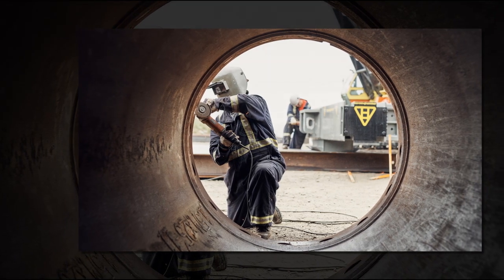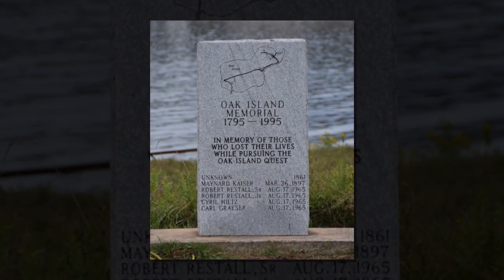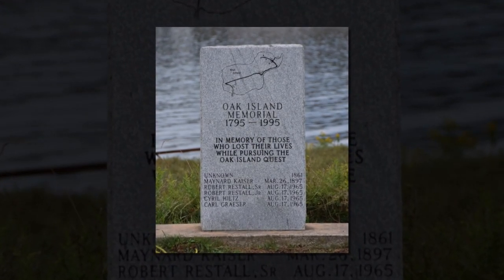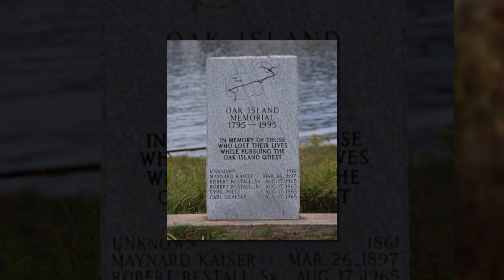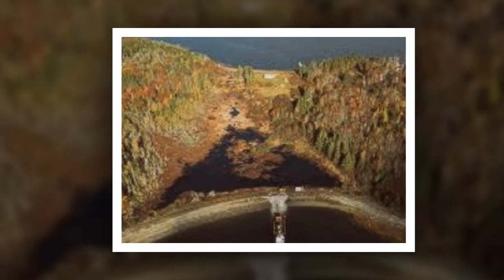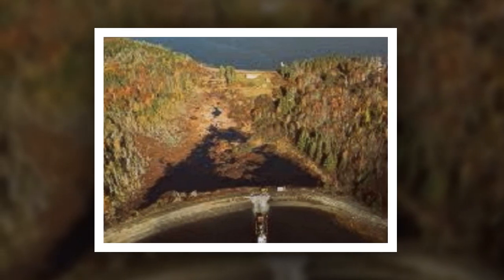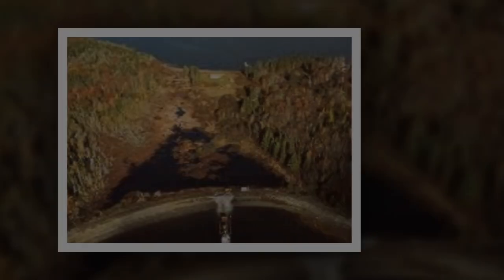"We're closer than ever," Marty said, a grin spreading across his face. "Let's see this through to the end." With newfound resolve, the team pressed on, determined to honor the memory of the money pit builders and uncover the treasures hidden beneath Oak Island's enigmatic surface. The island's secrets were slowly unraveling, and the truth was finally within reach.